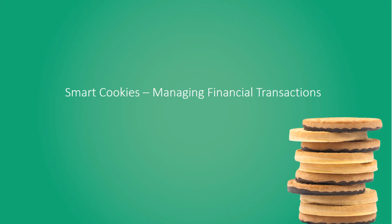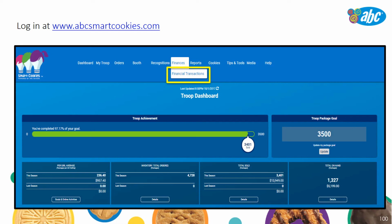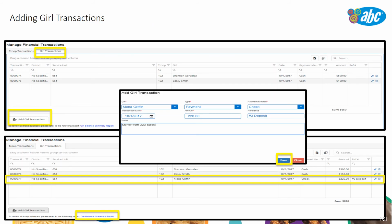Managing financial transactions in Smart Cookies. To enter a girl financial transaction, hover over the Finance tab and click Financial Transaction. The Financial Transactions page will show all transactions you have entered associated with your troop. In addition, the following information is also provided: transaction number, troop number, girl's name, date the information was entered, the type of transfer, and the amount of money collected.